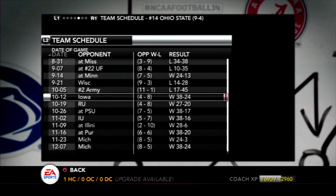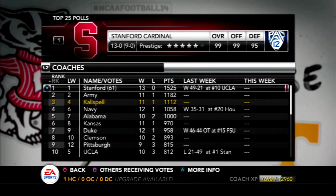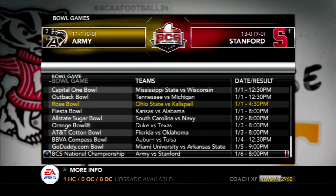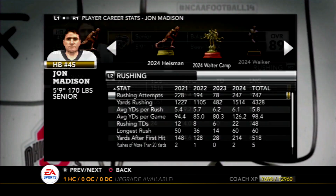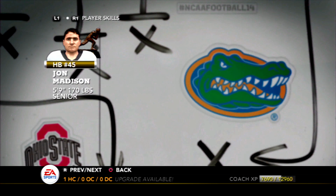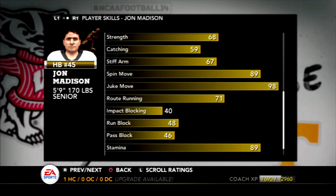So Ohio State began this year 1-4. 1-4, and they still make it to the Rose Bowl because they never lost after that 1-4 start. We end up going to number 3 in the country, so I wonder if there was at all a chance we could have played Stanford for the national championship. They'll instead meet Army and Heisman winner John Madison. Here are his stats over the course of his career: 4,000 plus rushing yards. He has 96 break tackle, by the way, 98 elusiveness at 5'9", 170 pounds.